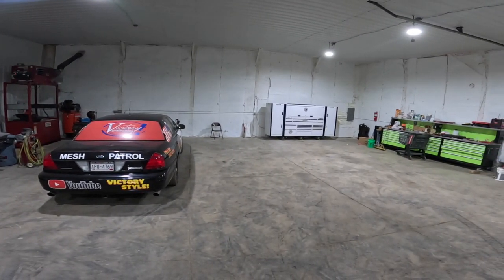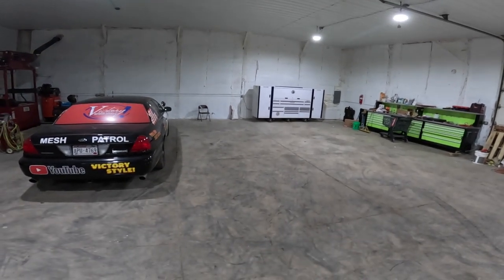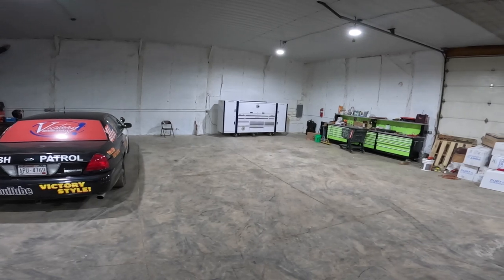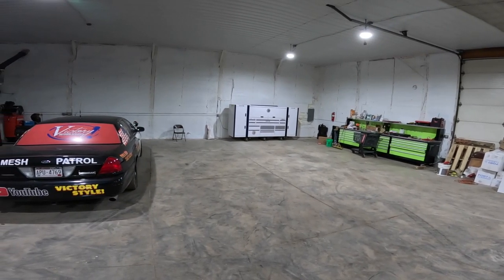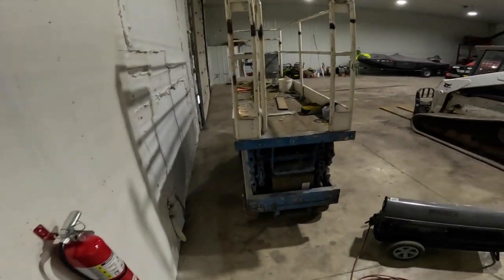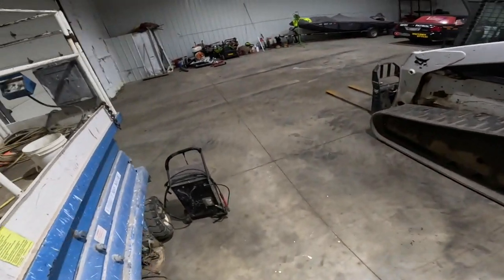The guy showed me pictures on his phone. I know I didn't really show it up close with the camera, but he does incredible work. He's a true artist with the rattle can. Daryl's here. I couldn't even hear him. I had this heater on.